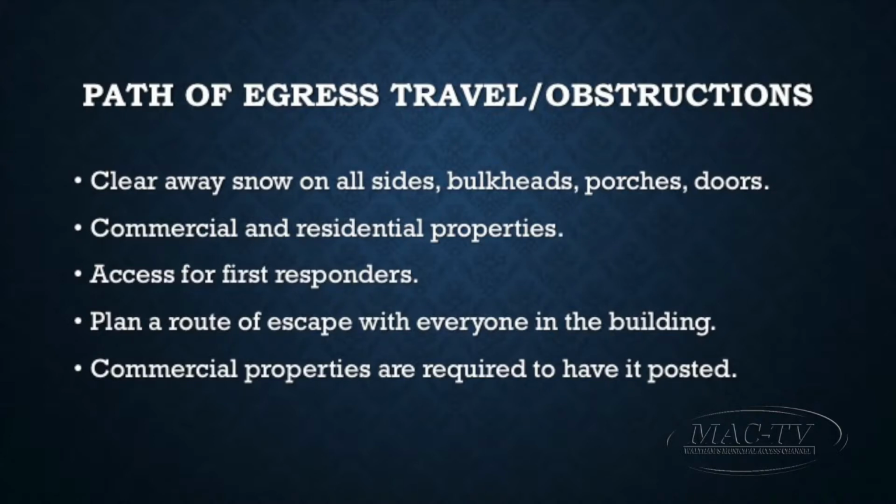God forbid if there was an emergency, you want to make sure that you are prepared, and it's always a good idea to keep those pathways open. It provides access for first responders. So if there is a fire in your house or some other kind of emergency, the first responders can get there right away, whether it's a medical issue or a building issue. So you want to make sure that your pathways are always open.